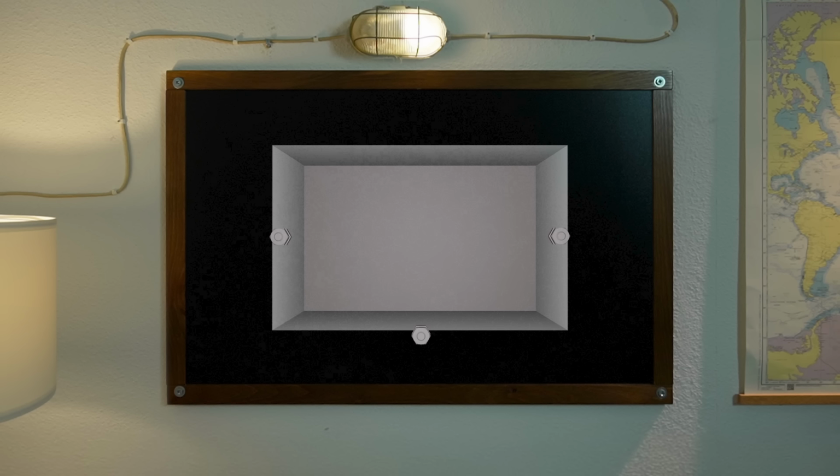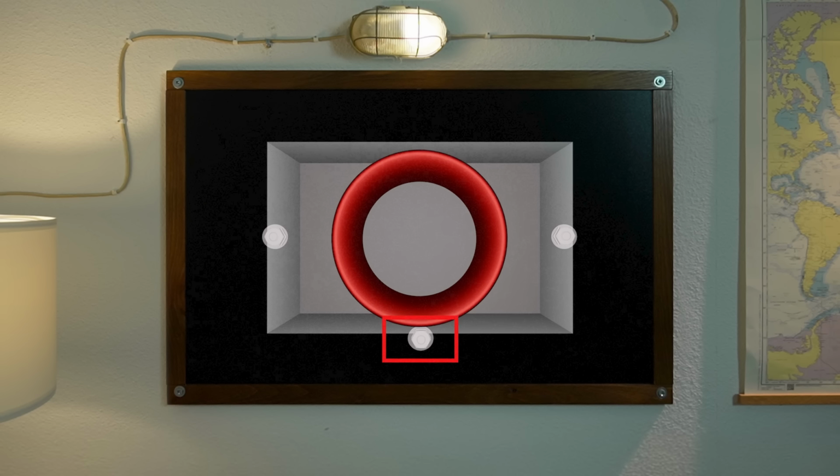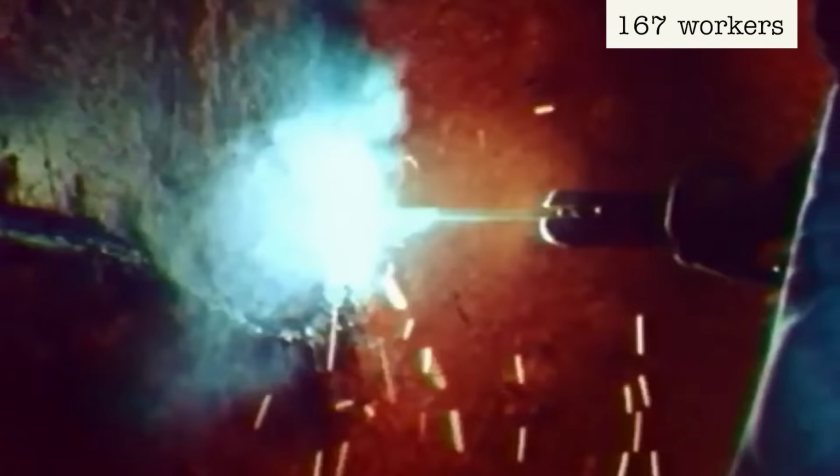The 3 nuts are at the left, right, and center of the tray, and the center nut is very close to the vent pipe outlet of the aft starboard bunker fuel tank. A tank that is periodically topped up with volatile crude oil and is exempt from being checked for inflammable gas. There are 167 workers fixing and cleaning around the ship's boiler and engine rooms. Some of Spyros' 32 crew members are also on board.